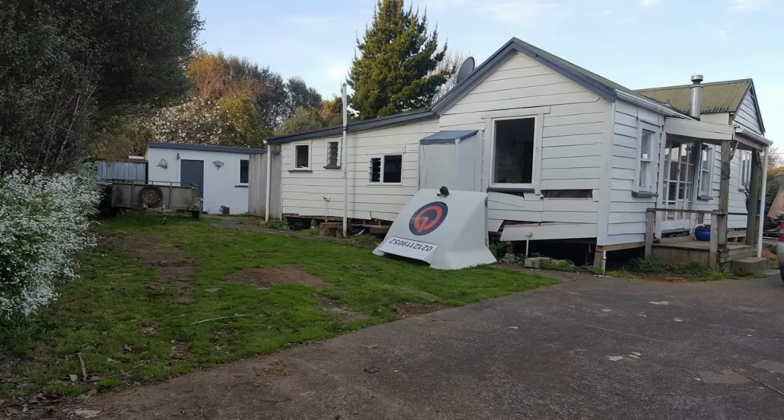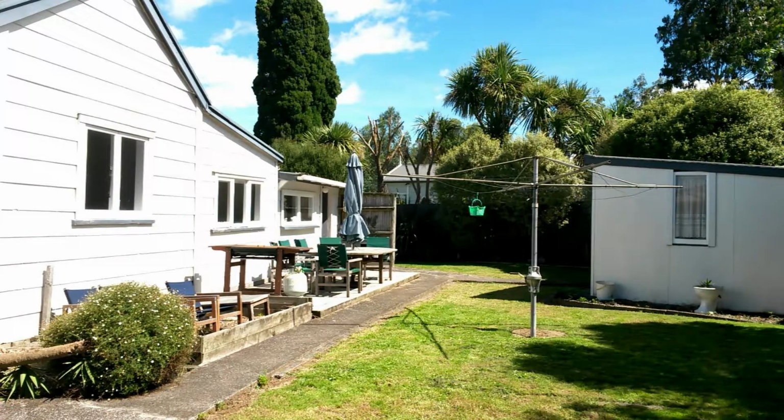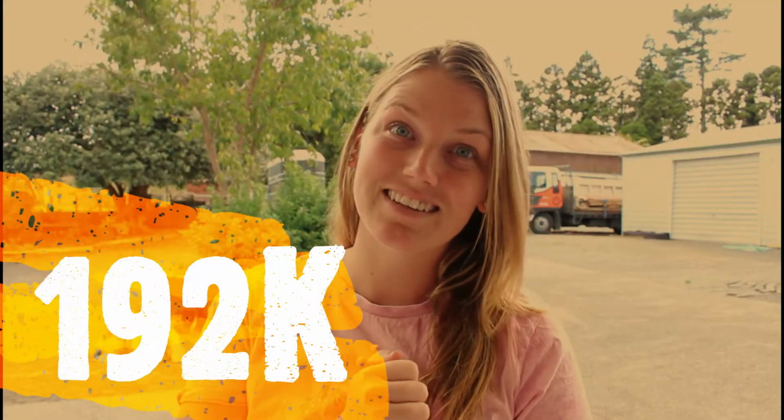So yeah, the piles were uneven, the roof leaked, there was like no carpet or anything. I think it was actually, from memory, a 1910 miner's cottage. It had a 600 square metre section. So we decided to buy it. We shook the lady's hand and we managed to get it for 192,000.